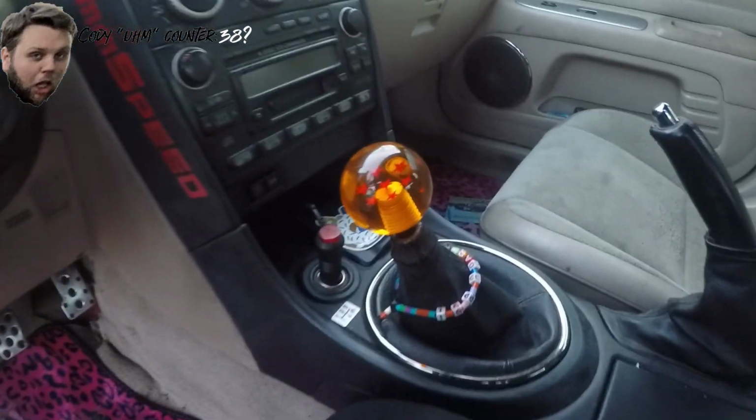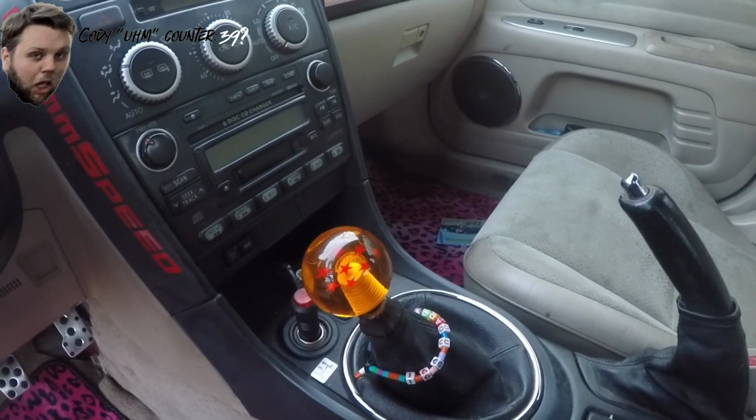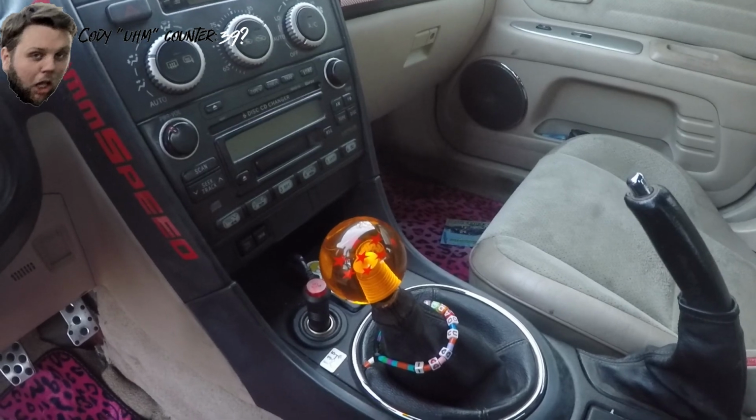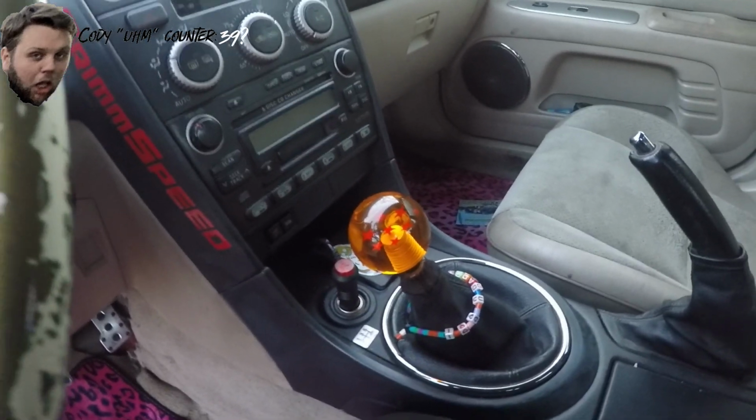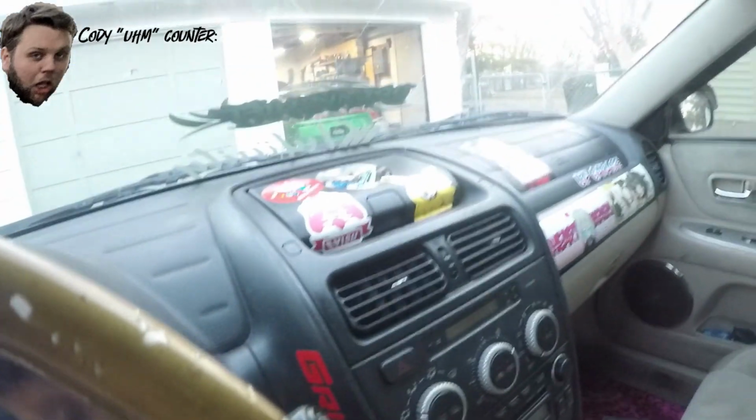This shift knob is not your typical Dragon Ball shift knob. I actually got this from my buddy Kai. He made these 4 or 5 years ago, maybe 6 years ago. It used to be in my old MX83 Cressida. Cluster with the sweet Street Lust swag on it.